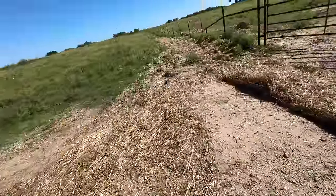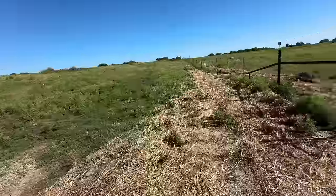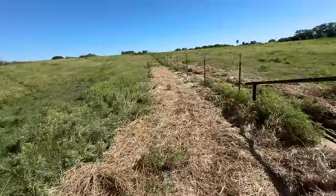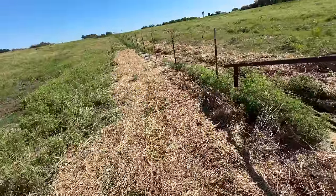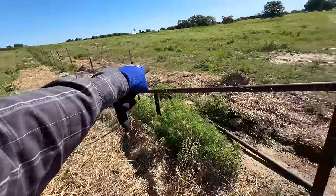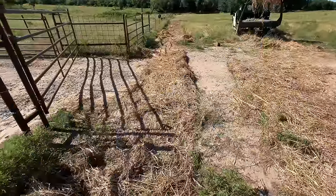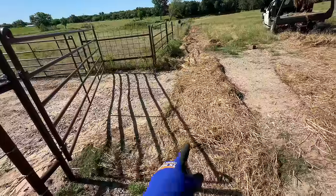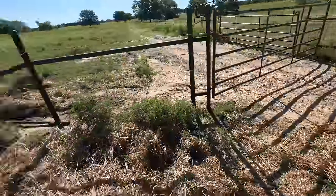All right, so here we go. Sorry, I had the GoPro sitting up on top. Something malfunctioned, technology problem, shocking, right? But we rolled all this out. We made a couple runs here, made a run over there. Couldn't get super close to it because of the width of my truck up next to the fence. But we got it all strewn out here. We've got a little bit left.